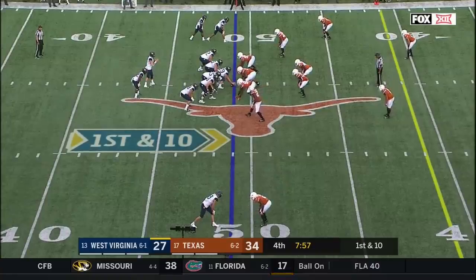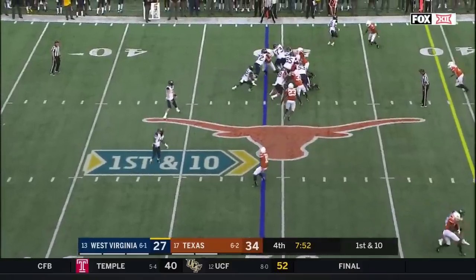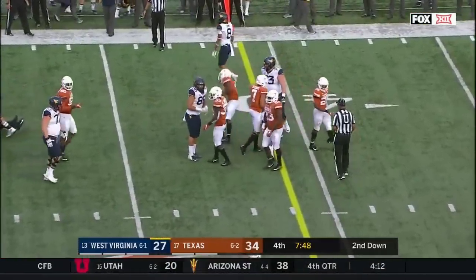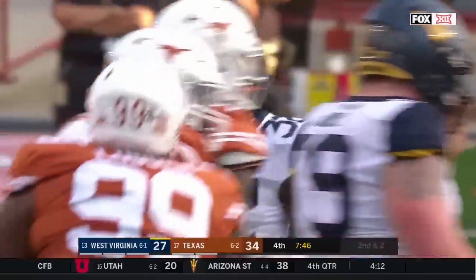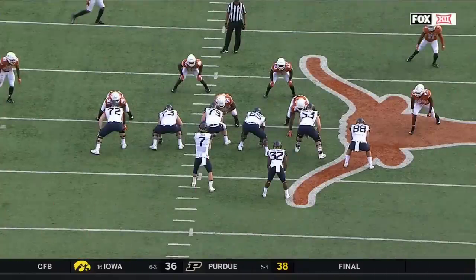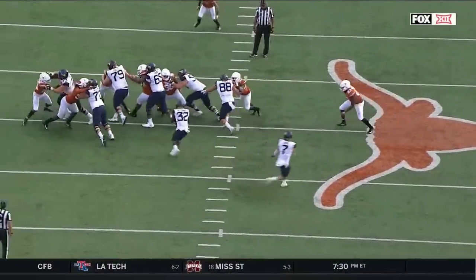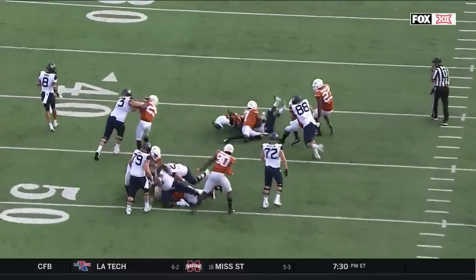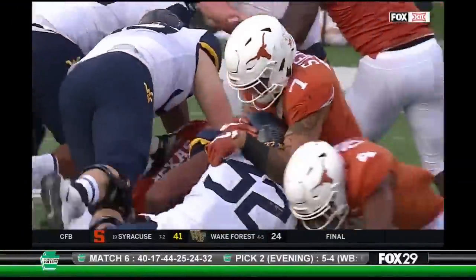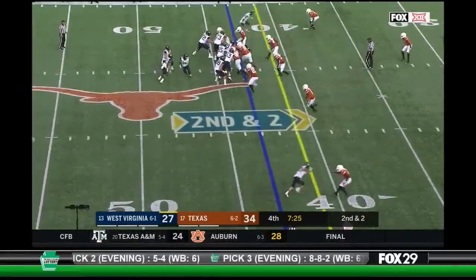First and 10 at the 49. Pettaway. Nice cut. Lowers his shoulder, and he's starting to smell that first down marker as well. A great block from the outside. Here we go, we're going to get the tackle, and he's going to come all the way down. That's 53, Colton McKivitz, probably their best player up front. Really good player. You can see him mashing down that side. And Pettaway with a great read. Second and two at the 43.